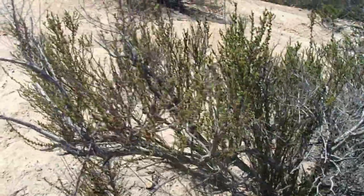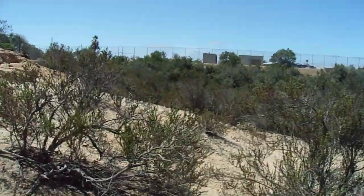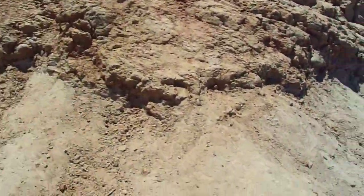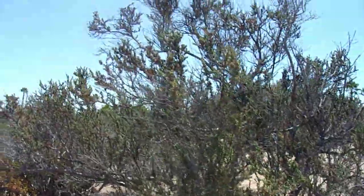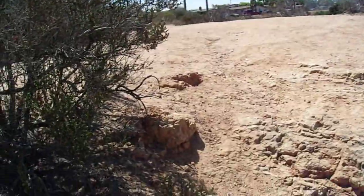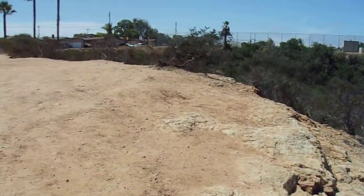But yeah, coastal chaparral. It's quite an amazing place to be. It really is. It's fascinating. It's interesting. The more time you spend here, the more you'll appreciate it. I know that's a fact for me. The more I come here, the more I like it. Not to say I didn't like it when I first came to it, but just look at that. And it's so close to people's homes. If you live across the street or down the road, how can you not want to come here all the time?